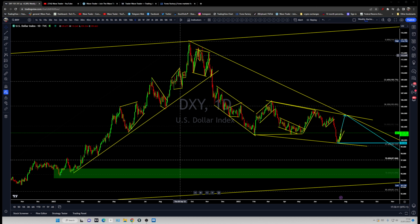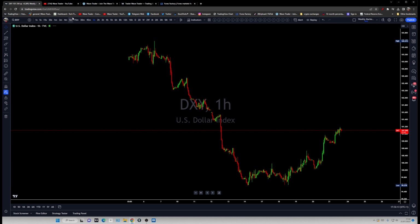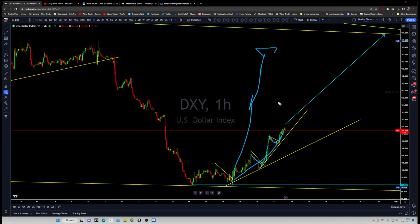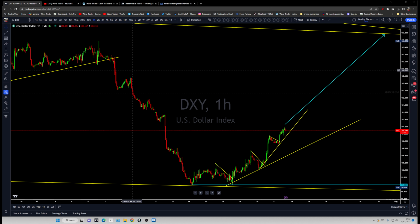Okay, so that was the previous video analysis, and we clearly can see that we have seen some buying over there on the dollar index. We have seen that correction, buying, another correction, buying. But buying is very, very slow, not very aggressive. The picture is very simple.